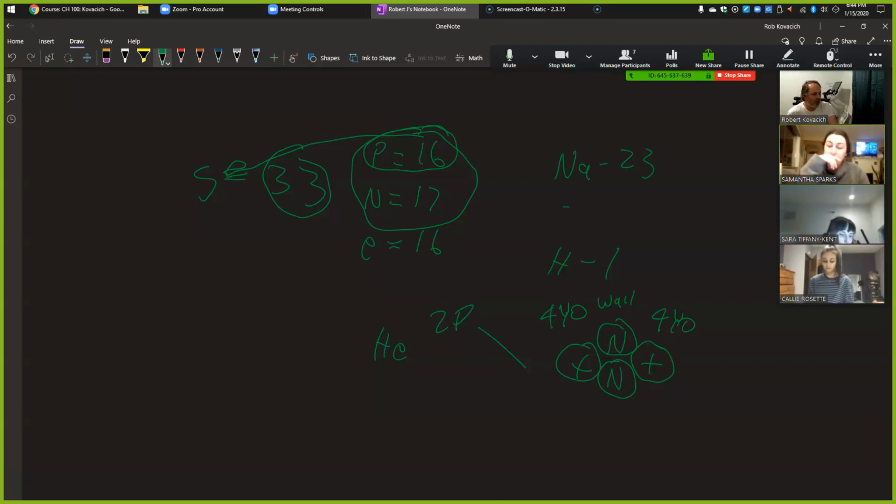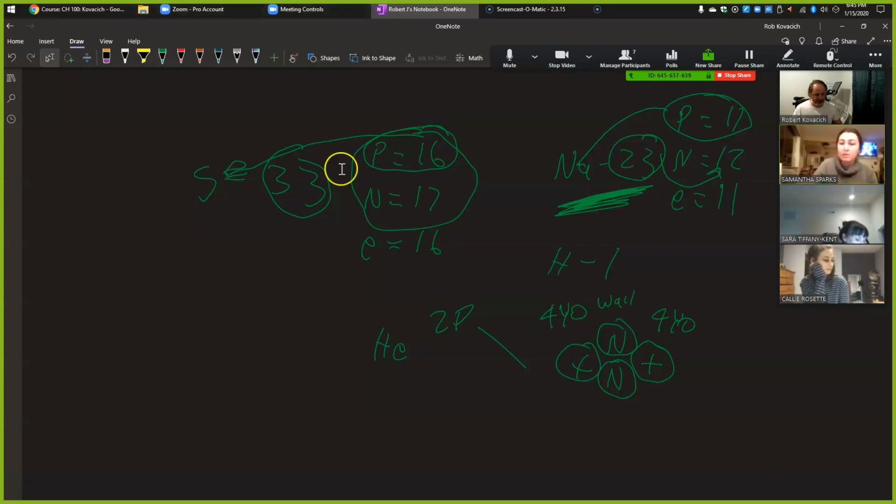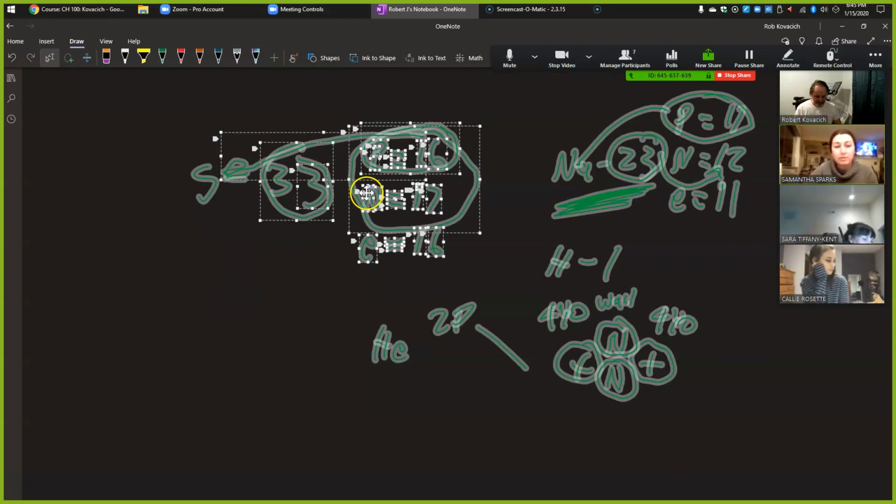Okay, so tell me what's in this sodium, this Na. 11 protons and 12 neutrons. And electrons? 11. So I know that there's 11 protons because it's sodium, and the rest of this 23 would be 12, because that's the only number we have left to deal with, the neutron number. Okay. I think you guys got that.